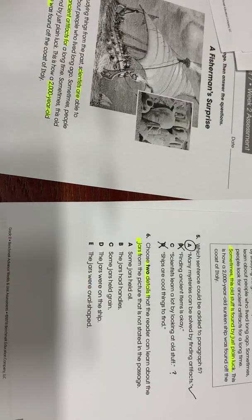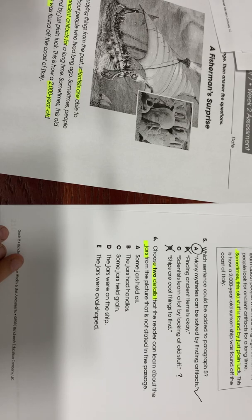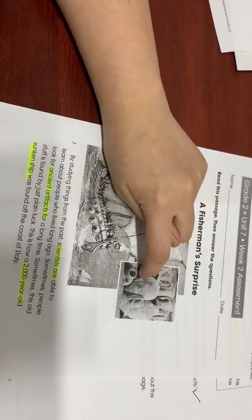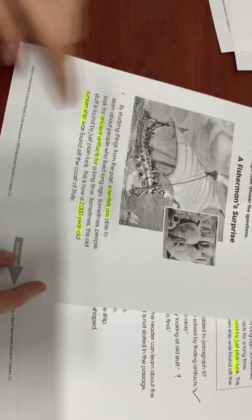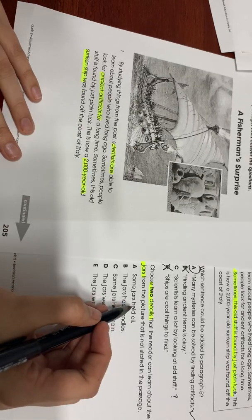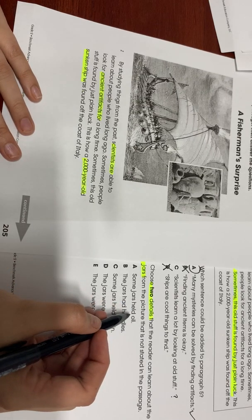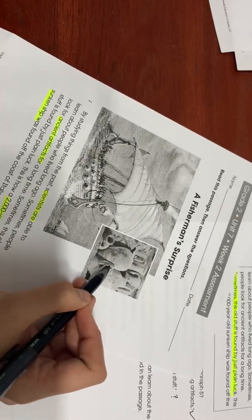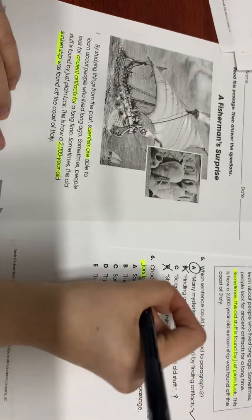Number 6 says, choose 2 details that the reader can learn about the jars from the picture that is not stated in the passage. So what can we learn from here that we didn't learn in what we just read? Some jars held oil. Well, we read about that in the passage, and we can't really tell in the picture what they held. So I don't think that's the right answer.